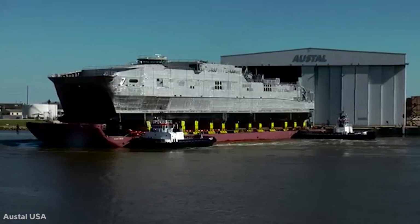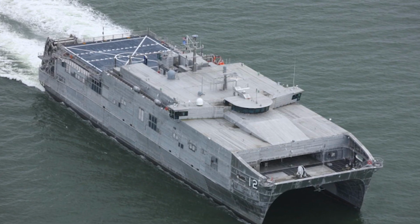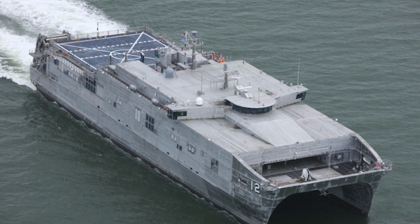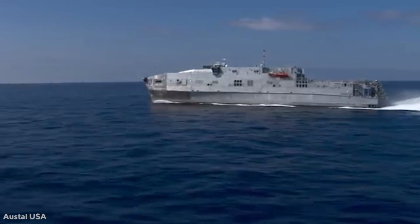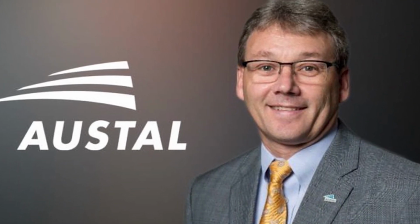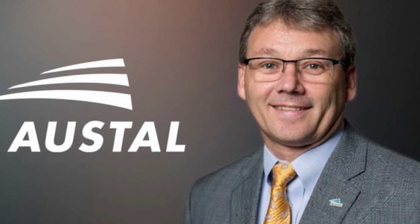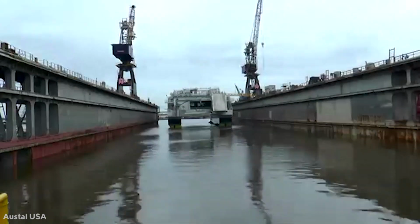So far, Austal has delivered 12 ships to the Military Sealift Command. EPF-15 will have an expeditionary medical capability just like the EPFs 13 and 14. The EPFs are piloted by Military Sealift Command civilian sailors. The EPF is meant to be very competent, adaptable, and inexpensive, said Rusty Murdaugh, Austal USA's interim president and chief financial officer. With this foundation, we've been able to supply many ships to the U.S. military that are conducting various tasks.